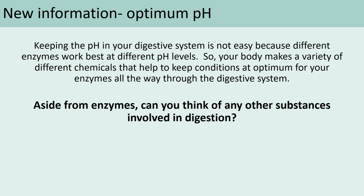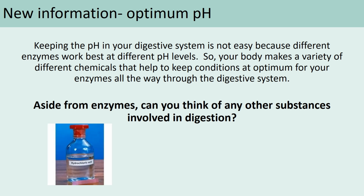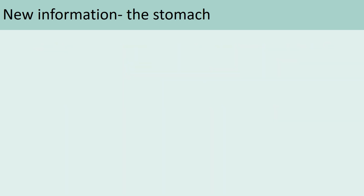Well, I've said about the stomach acid, but in your mouth, what have you got in your mouth? You've got saliva that lubricates your food and enables the enzymes to be mixed in thoroughly. We mentioned acid. We've also got this beautiful green stuff. This is called bile. People think of bile when they think of being sick, but bile's a really, really useful part of digestion.